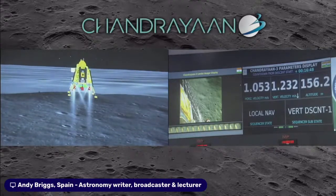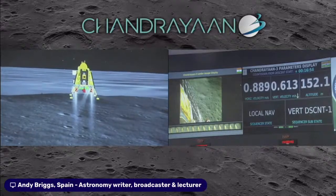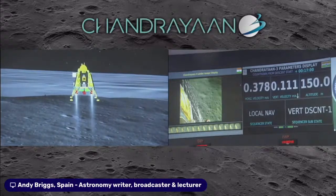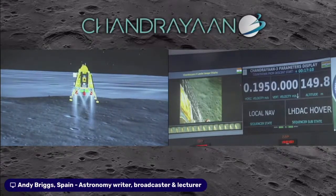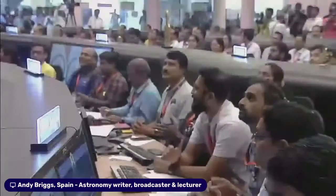We can see that we are at about 150 meters altitude from the surface of the moon. That's not looking good. The vertical velocity is dropping off. We are approaching the vertical descent phase 2, which will have the lander module hovering at nearly 150 meters above the lunar surface.